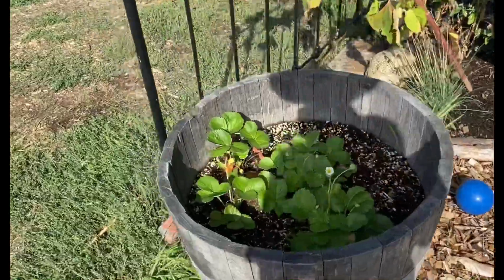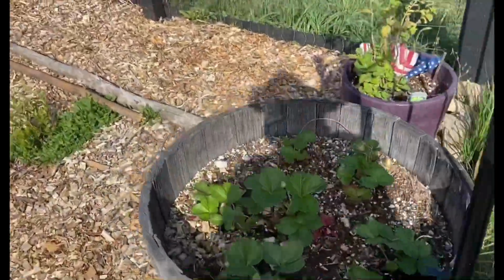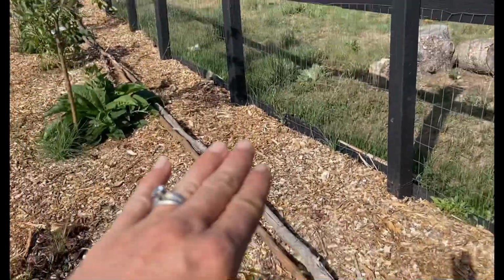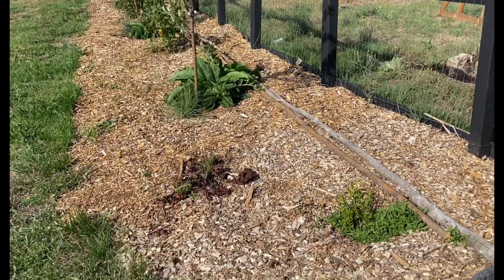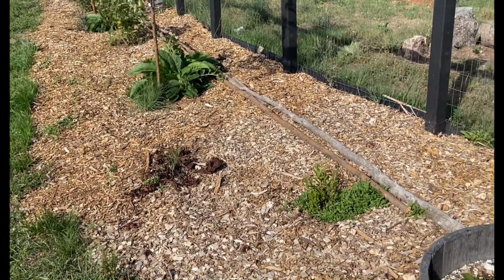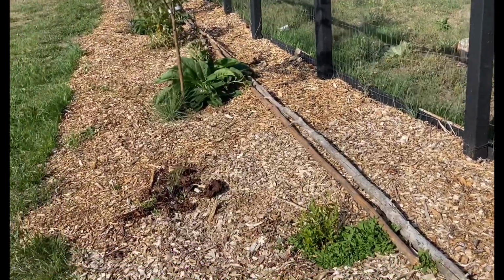Barrel of strawberries. And another barrel of strawberries and mint. And I got this all wood chipped. Oh, it is so nice. It really helps with the weed pressure. So we're gonna do more flowers and whatnot along this side like I did on the other side.